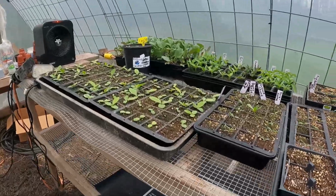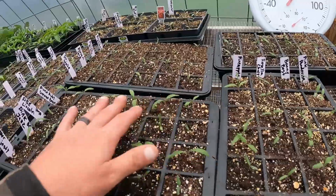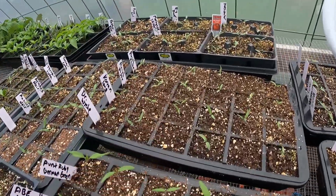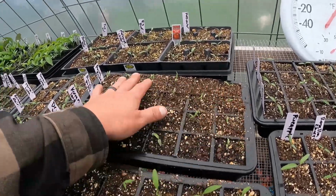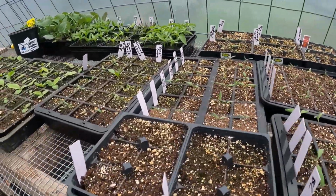Take a little peek into the greenhouse here. Got a lot of tomatoes popping up. They're looking really good. We had this tray specifically, no, sorry, this one was taking forever to pop up and it was off the heat mat. So I did a little adjustment, put it on the heat mat, and we basically got 100% germination rate, which makes me happy. But it looks like I didn't do a little watering out here.